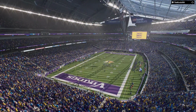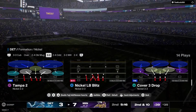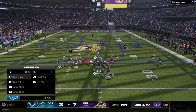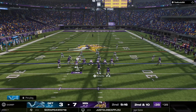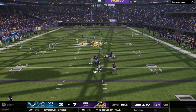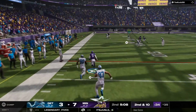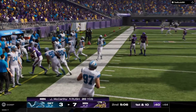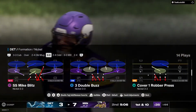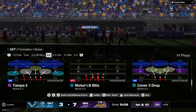So now a timeout for the Vikings. That is their first. Throwing on second down is McCarthy. Now he'll run it. And he is out of bounds on the other side of midfield. A gain there of 20. It'll be a Vikings first down.